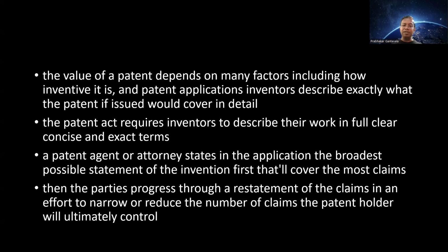So the value of a patent depends on several things that include how inventive it is, and the patent applications that investors describe exactly what the patent, if issued, would cover in detail. The Patent Act also requires any of the inventors to describe their work in full, clear, concise, and exact terms. So if you created something new and you think it is new, and you are seeking patent protection, you are required to describe your work in full, clear, concise terms. And that's a requirement by the Patent Act.